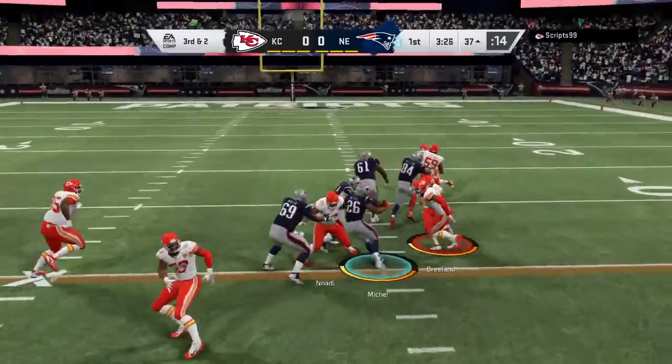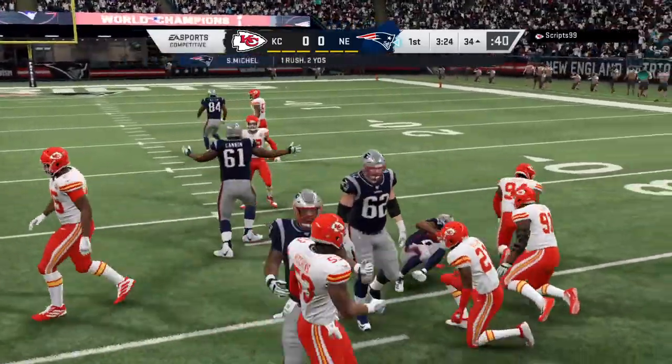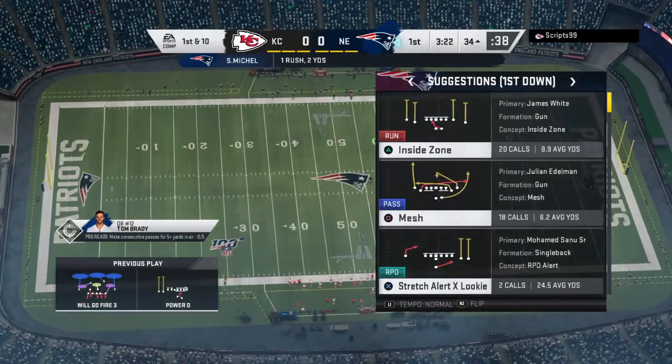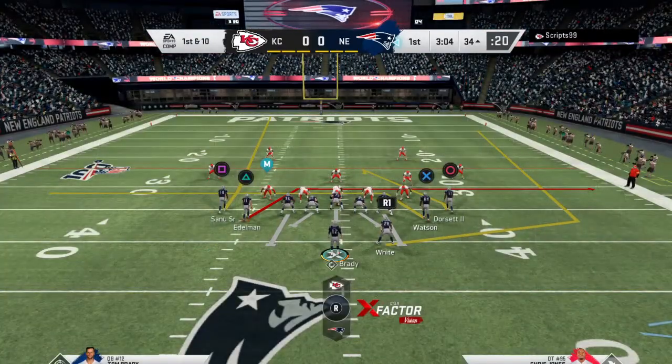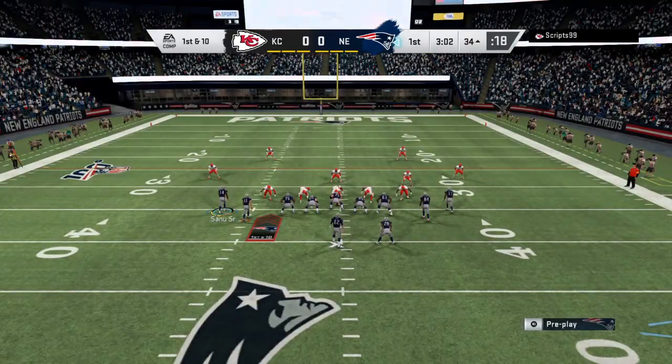They'll run for the first time with Sony Michel. And he gets it to the 34. Good enough for the first. Got what he needed for the first down with a gain of 2. From the 34 now, here's 1st and 10.